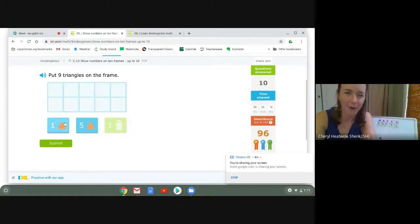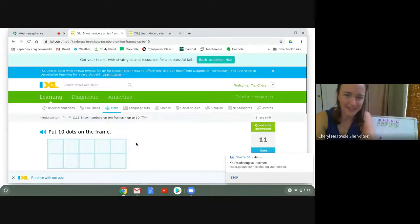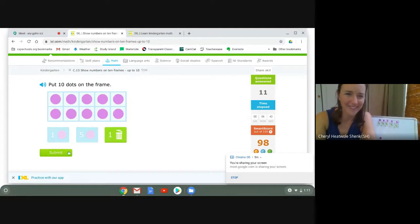Okay. I'm almost done. Put 9 triangles on the frame. 9. And remember, oops, if I got too many, I can just take away whatever I need to. Is that 9? 9 is 5 and 4. One little empty one. Okay. And put 10 dots on the frame. 10's my favorite. 10 is 5 and 5.